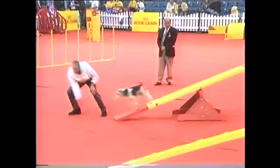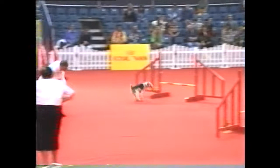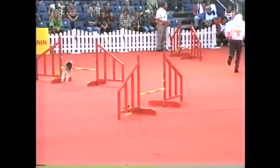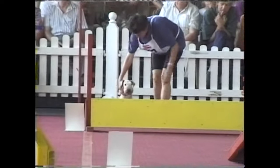Here is a wire fox terrier negotiating a different course. Oh, he takes the wrong jump and is disqualified. But he just loves jumping, so goes over all the other jumps anyway. Now we have a Lakeland Terrier.